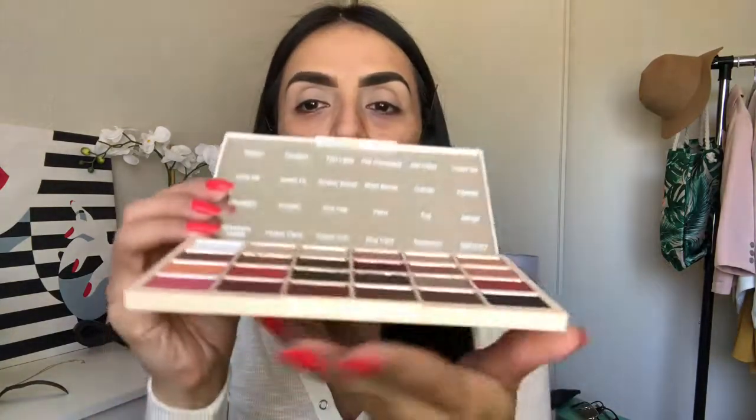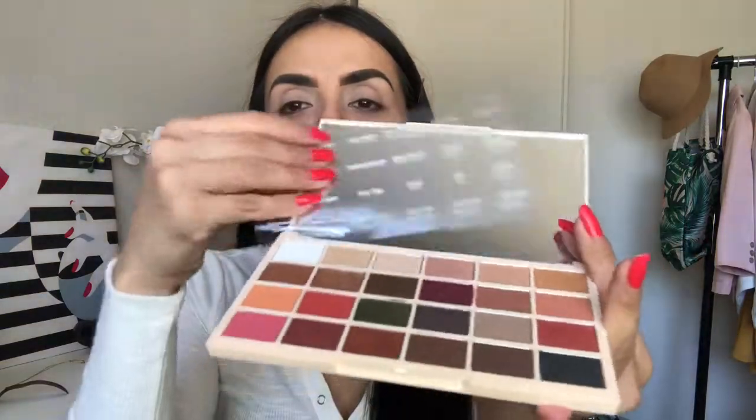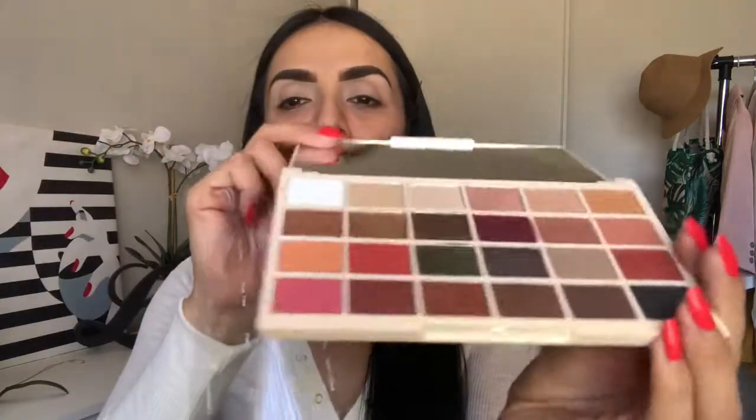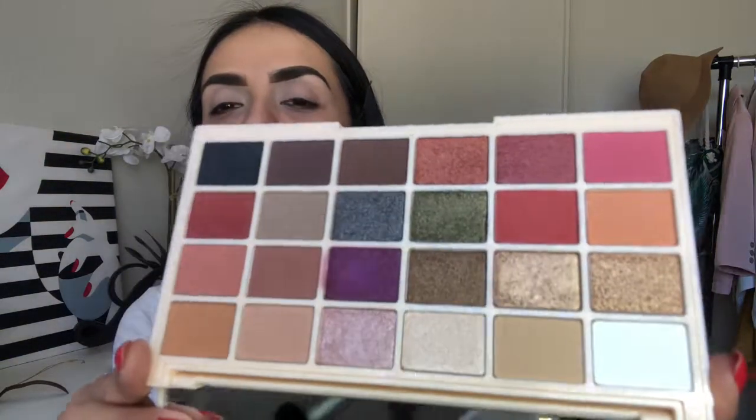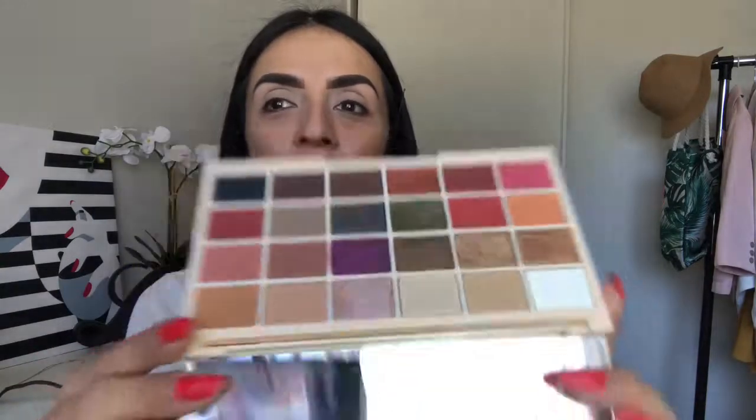Have I tried their eyeshadows? I'm not sure, but look how gorgeous. It comes with the big mirror and the names, guys. I'm all for that. Let me just flip it so you guys can see. This is what it looks like. Gorgeous, guys, gorgeous. I don't know what I'm gonna do with my eyes, but let me get you guys closer.